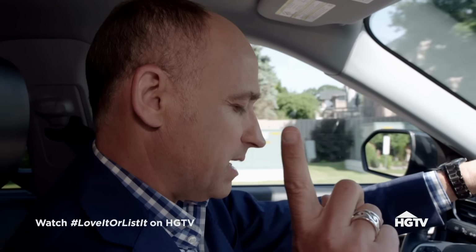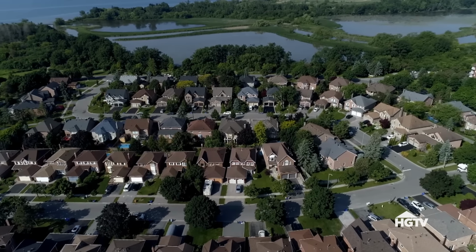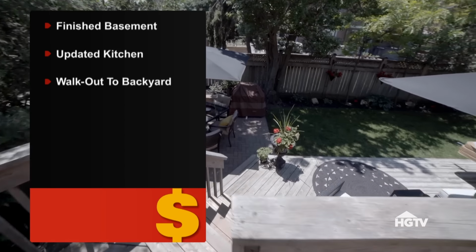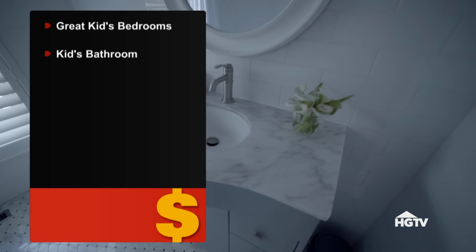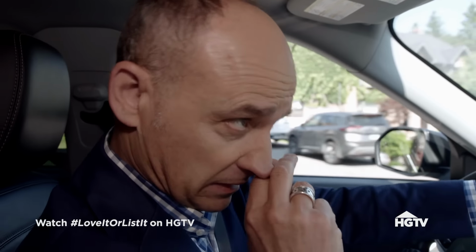We are about 15 minutes from Vicky and Kostas' house. So that's your neighborhood, beautiful trees. There's a lake just down the street. It's got a finished basement. It's got a nice kitchen, walk out to a backyard, open concept, storage, 2-car garage, main floor laundry room, bedrooms for the kids, a bathroom for them. All the bathrooms have been updated, so they don't have to worry about that. The basement also has a great feature I think Kostas is gonna love.